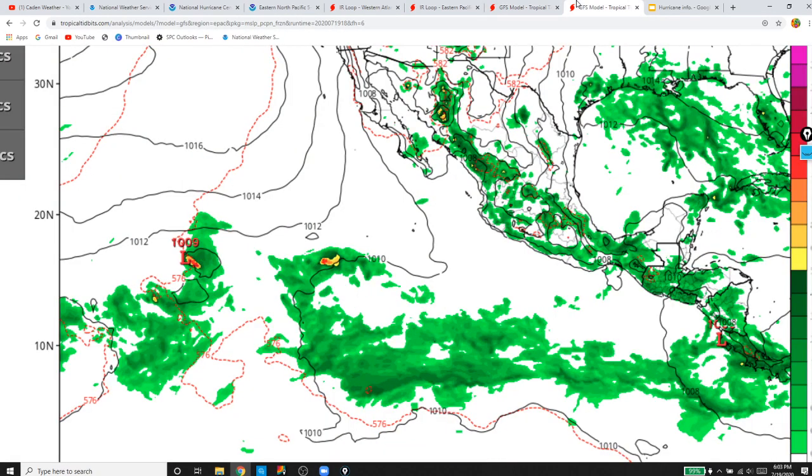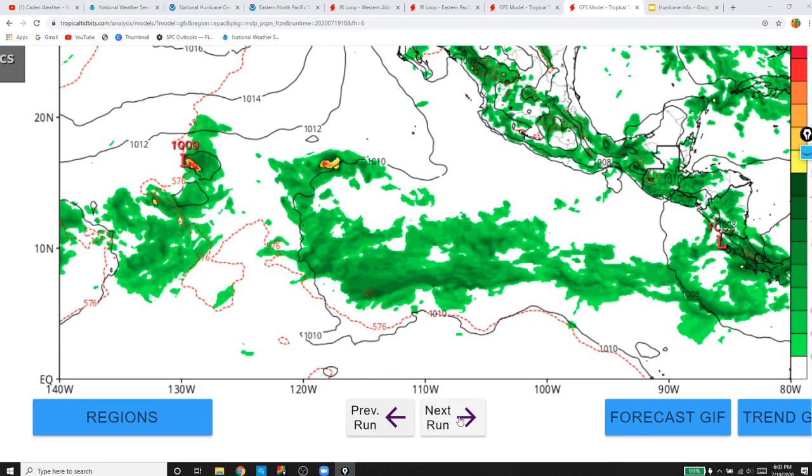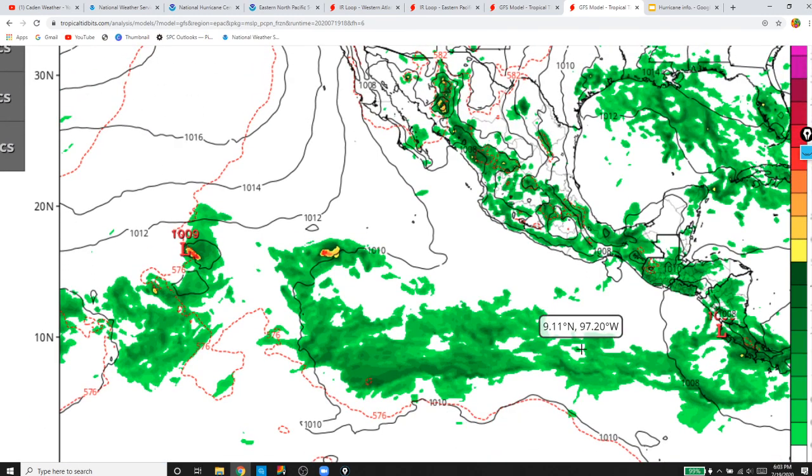Now let's take a look at the Eastern Pacific and these two other storms that I was talking about in that Eastern Pacific area. This is both of them right here, if you don't know. This is disturbance 2 and this is disturbance 1 in the Eastern Pacific Ocean. Let's time this out for you guys. These are both really strong.